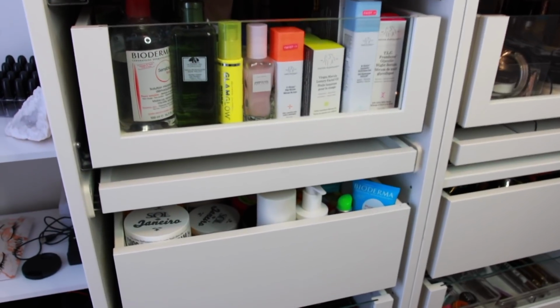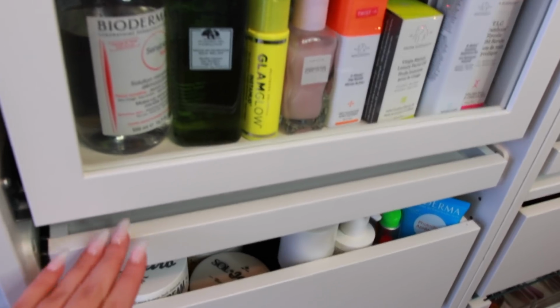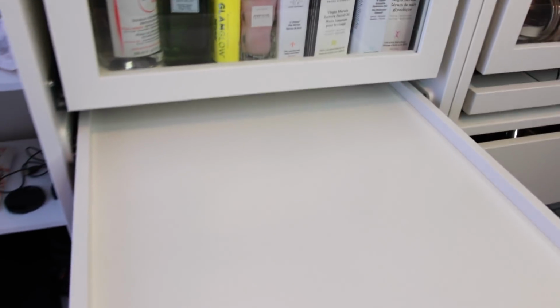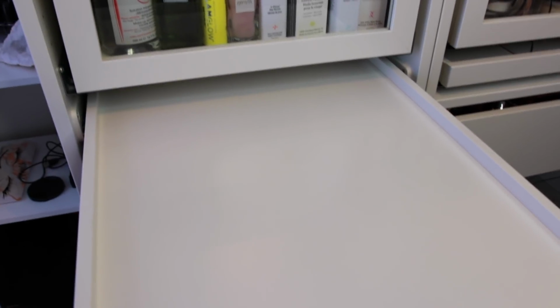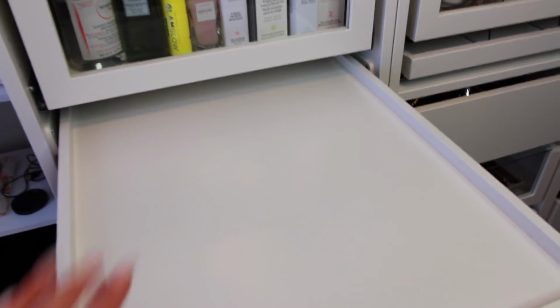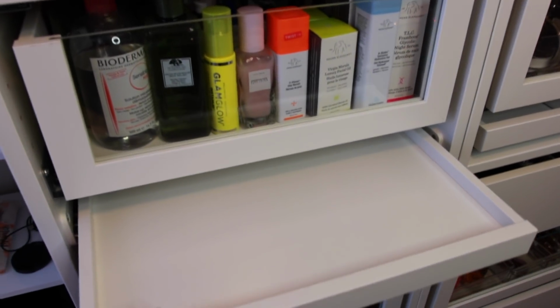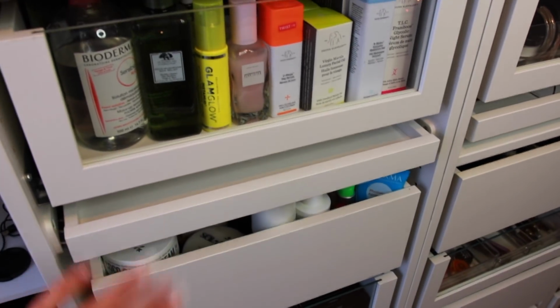So next up, I have a pull-out tray. Again, I have pull-out trays running along this row right in the middle of the unit. This is a smaller one that I am leaving as a dedicated surface. I will use this if I want to dry my brushes. I'll put them down on a towel, just a bunch of different uses that I can have this surface for. So this one is dedicated to being empty, and also every drawer and tray we chose to have a soft close, which is so nice.